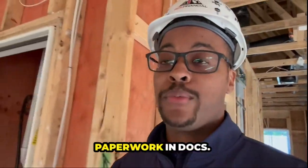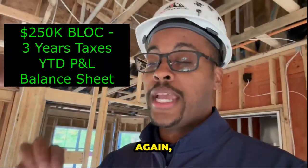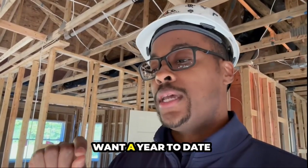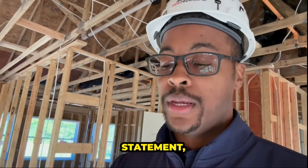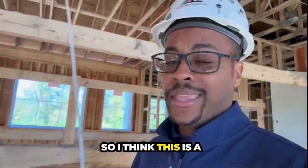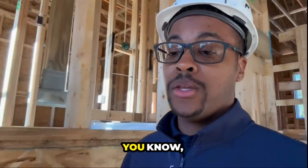So if you do have the paperwork and docs. Oh, the other thing I failed to mention was that for the line of credit, again, 3 years of personal and business tax returns. They're also going to want a year-to-date profit and loss statement as well as a year-to-date balance sheet. So if you have an accounting system, QuickBooks, Xero, you can easily download that. So I think this is a pretty good funding play. When you look at their financial products, they're pretty good.